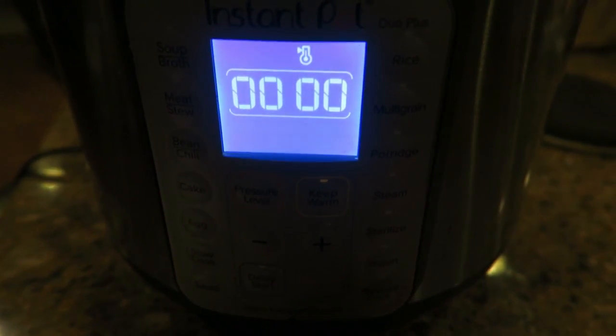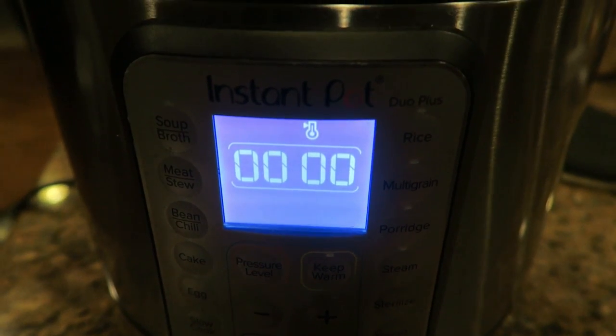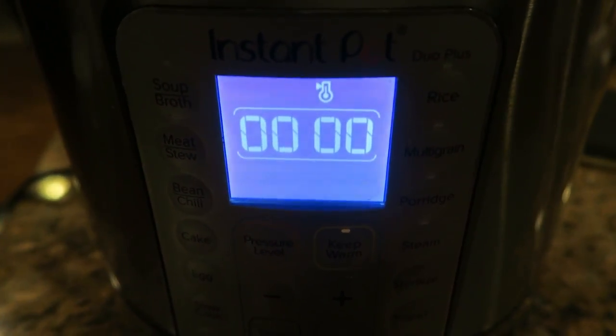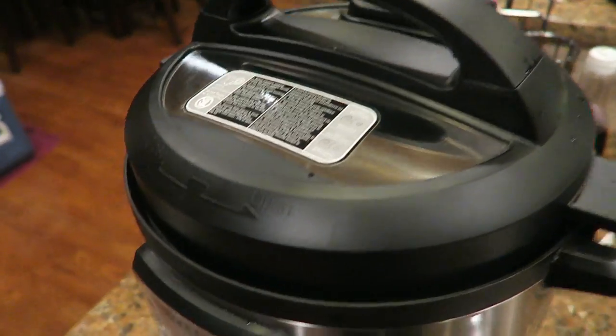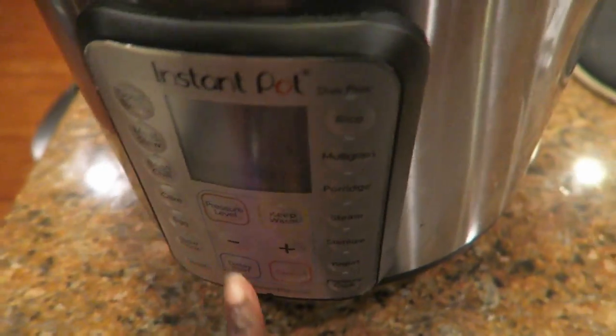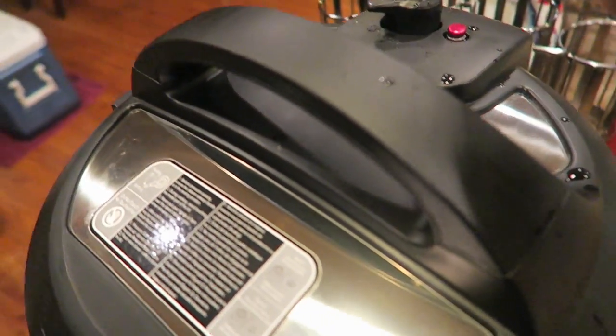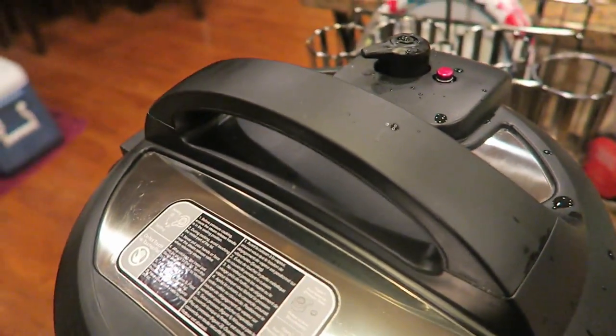I think it's done cooking. It counted down from the 10 minutes. Now I think I have to let it do a natural release for 15 minutes, then I will add the cheese. All right, so I waited 15 minutes. So I let it cook for 10 minutes, I waited 15 minutes, and I cut it off, because I'm scared. And I put it on venting, and now it's releasing.